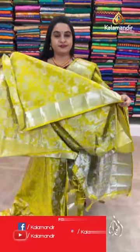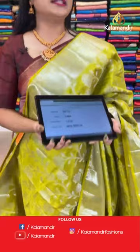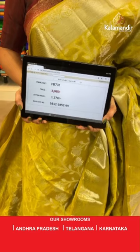Surprising details of this saree. Saree code is FB731, actual price is 1950 and weaver's price 1730 rupees.